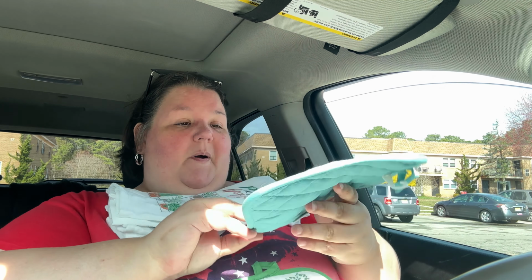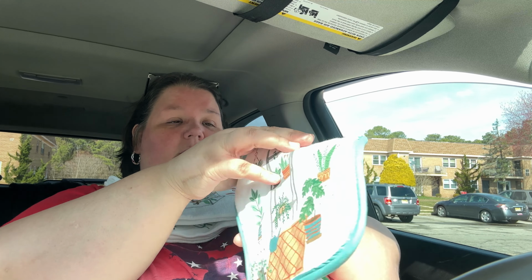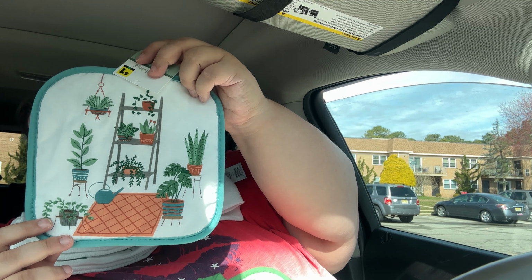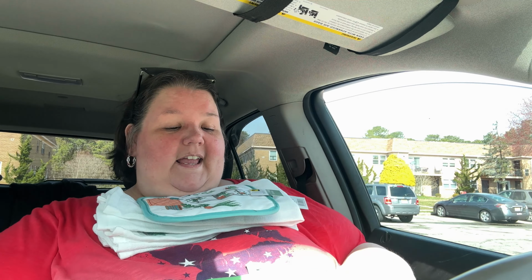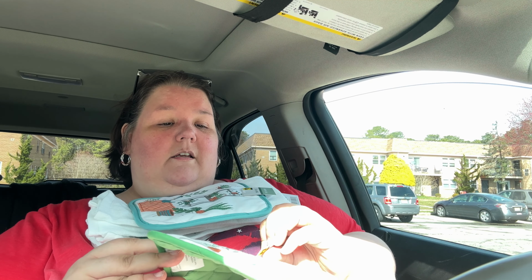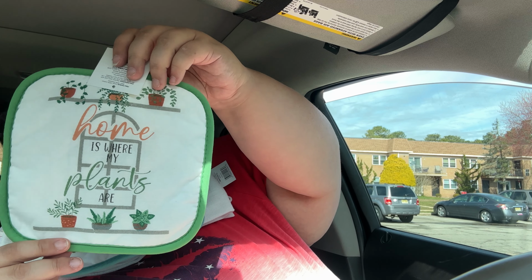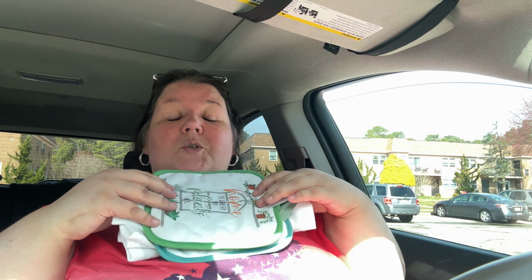Then I got the pot holders, which this doesn't have a saying, but it's got that teal color. Look how pretty. And then this one is home is where my plants are. What an adorable plant set. I could have bought everything from that set, but I resisted.